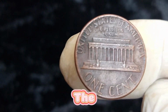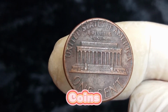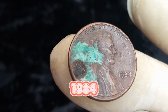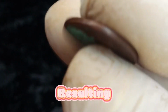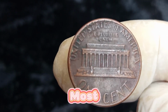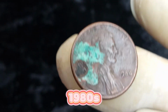But wait. That's just the beginning. Here's where the story gets juicy. There are rare varieties and mint errors of the 1984 Lincoln cent that have sent collectors into bidding wars, and those specific coins have sold for hundreds, and even thousands of dollars at major auctions. One of the most famous is the 1984 double die obverse penny. This error occurred when the coin's design was mistakenly stamped twice on the obverse die, resulting in a noticeable doubling, especially in the words "Liberty" and "In God We Trust," and most importantly, in Lincoln's earlobe, known as the doubled earlobe penny. It became one of the most sought-after errors of the 1980s.